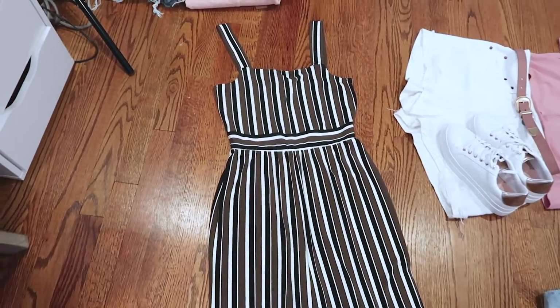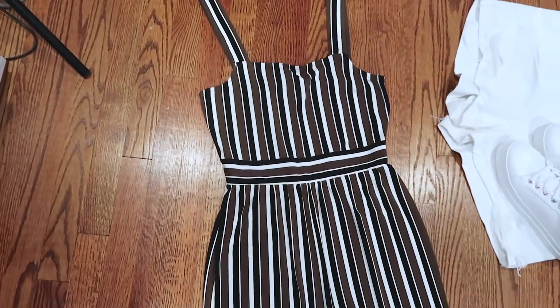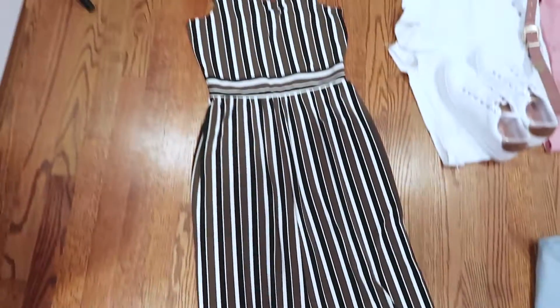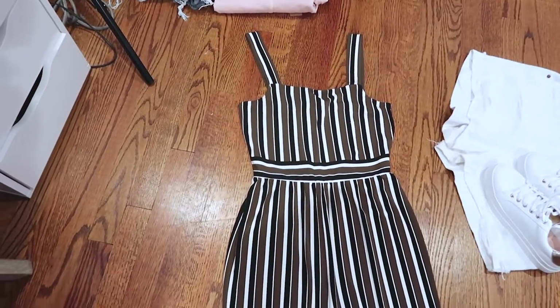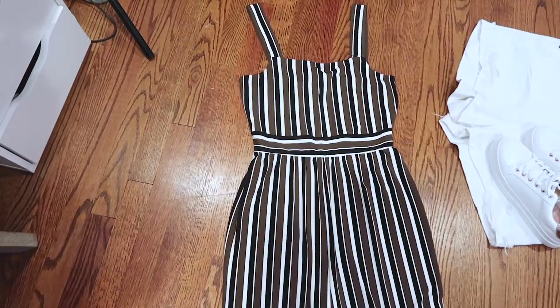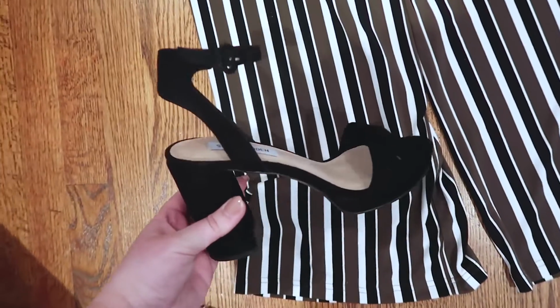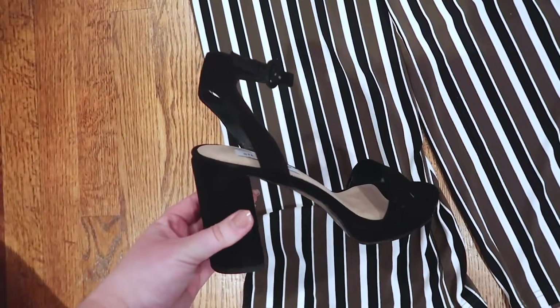Then we do have a couple of dinners where we have to dress a little nicer. So for that, I'm packing this jumpsuit from Express. It's very, very cute and not too hot. I know a lot of jumpsuits can be a little hot, but this one is not. It's perfect for summertime. And then I just have it paired with these heels from Steve Madden.